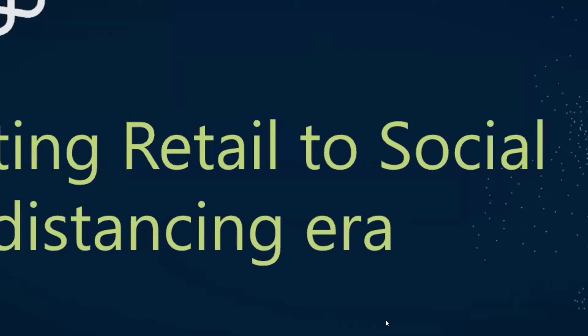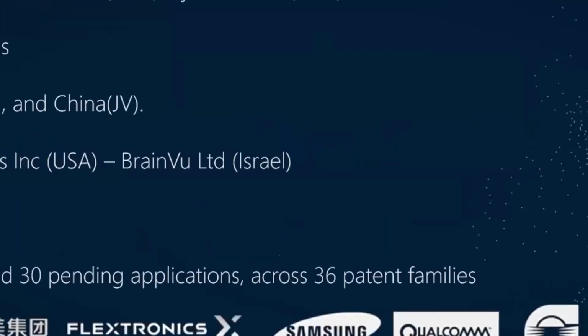I'll be introducing Mantis Vision as a company, and specifically looking into insights as they relate to retail, as we are facing today. The company was established in 2005. Three founders, I'm one of the three founders. Headcount is 50 employees. Headquarters in Israel. Raised up to $90 million over the years with strategics like Samsung, Qualcomm, and Flex, and also recently a few Chinese players.